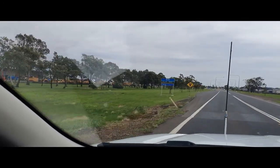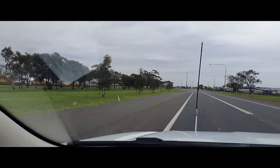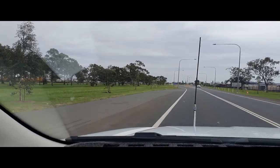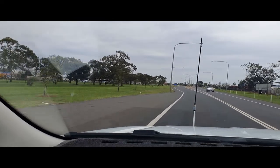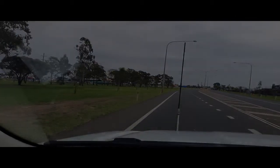Well, it's a beautiful drive and we've just entered Dalby, Dalby, Queensland, Australia. Well, we'll have a look around and see what we can find in Dalby.